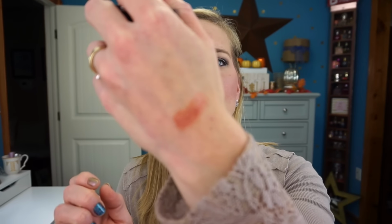And then let's stick my finger into the orange. And here is what the cream formula looks like on the orange. And that doesn't look bad at all. But I just feel like these are not worth it because they're really, really badly formulated.